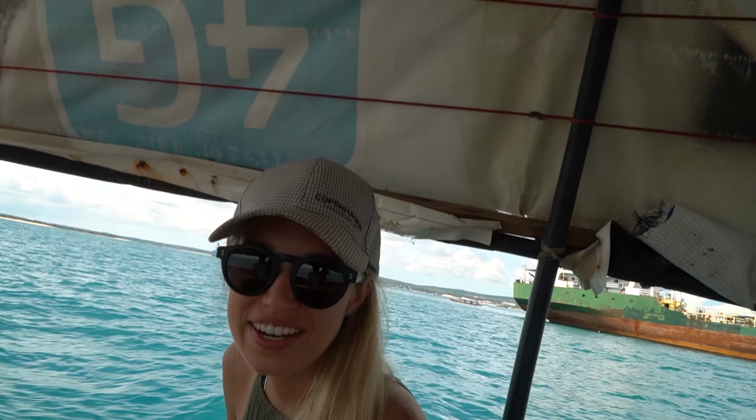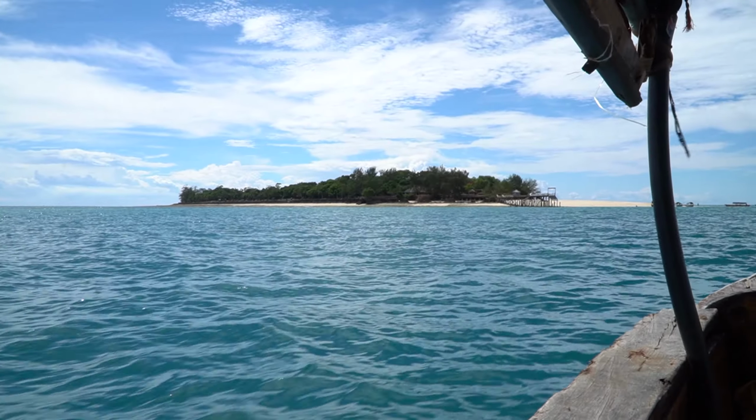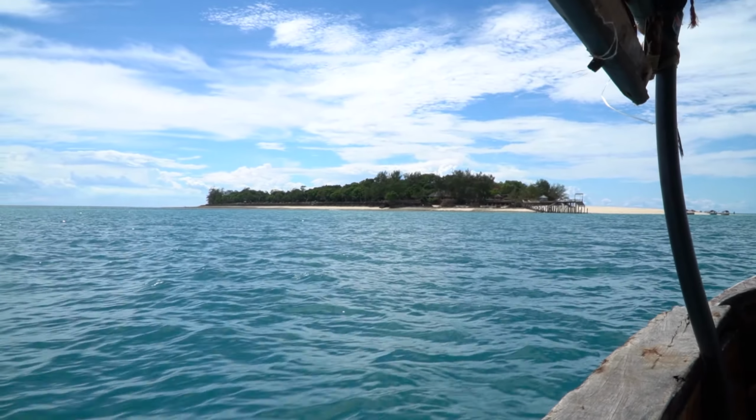We're on this little boat towards Prison Island, and this little boat is just made out of wood. Almost seems like a self-made boat, but I'm surprised how it can actually handle the water. And it's so smooth, you'd expect it to be choppy, but it's not at all. The little boat doesn't seem that it can go very fast, but the island is just in front of us. I'd say about a 10-minute boat ride, and then we should be there.